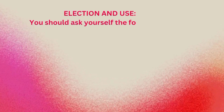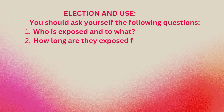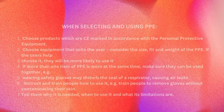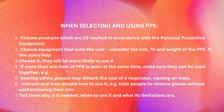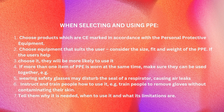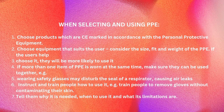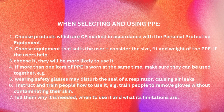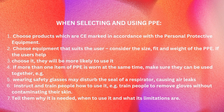Selection and use. You should ask yourself the following questions: who is exposed and to what? How long are they exposed for? How much are they exposed to? When selecting and using PPE, choose products which are CE marked in accordance with the personal protective equipment regulations. Choose equipment that suits the user. Consider the size, fit, and weight of the PPE. If the users help choose it, they will be more likely to use it.